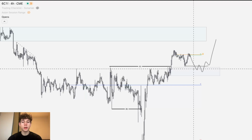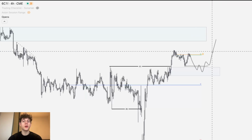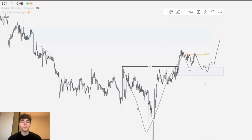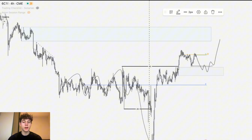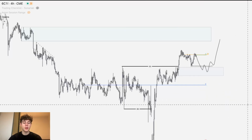After we grab that internal liquidity, get some confirmation, a fractal break, then I would be ready to look for longs on CAT to trade in towards that open supply, because you can also see that we are kind of bullish, right? We also had some consolidation, then we had a manipulation in towards the downside, and now we could see some distribution in towards the upside.